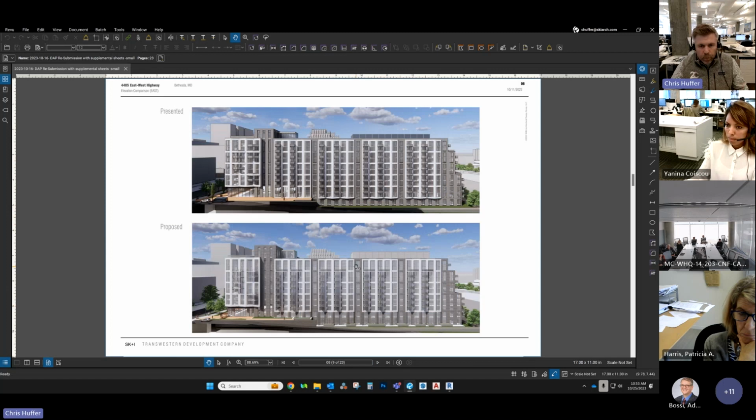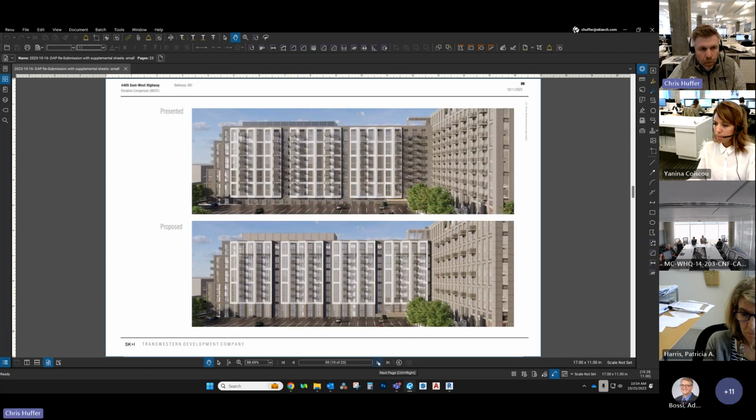And so same views that you'd previously seen, just with the actual articulation and coloring. Here, obviously, the top is the previously presented, and the bottom is the proposed here. So you can see, it's de-emphasized the verticality that was questioned on these facades, and really created that better proportion for the overall facade that works well and talks to the main facade as well still. Going to the back, or to the west facade here.